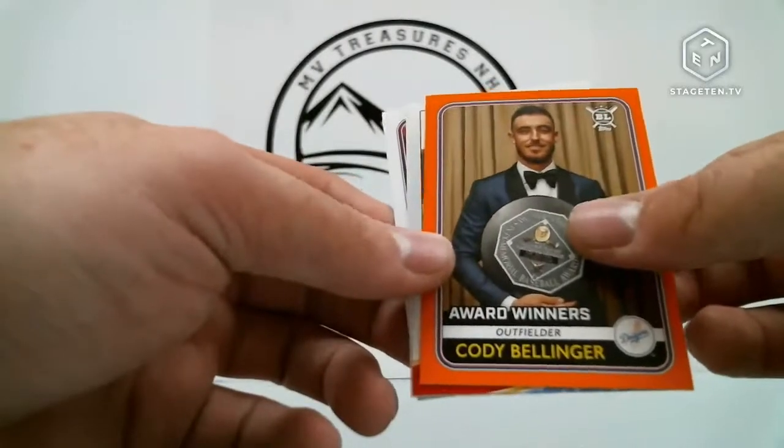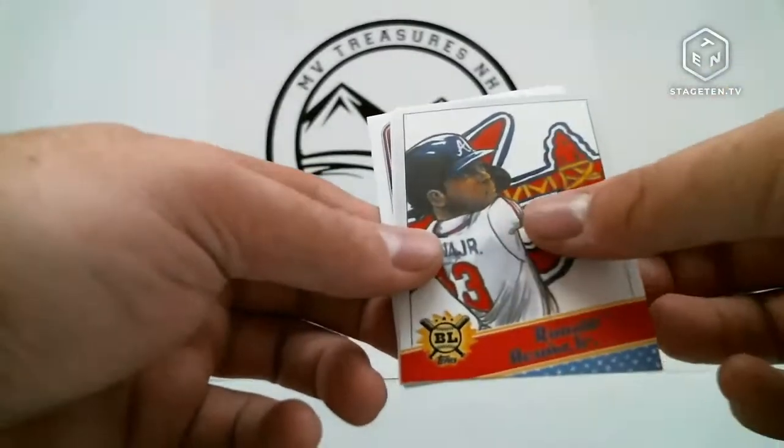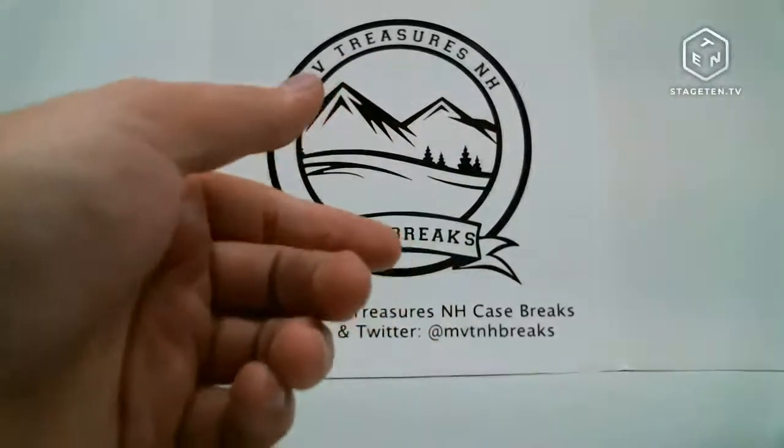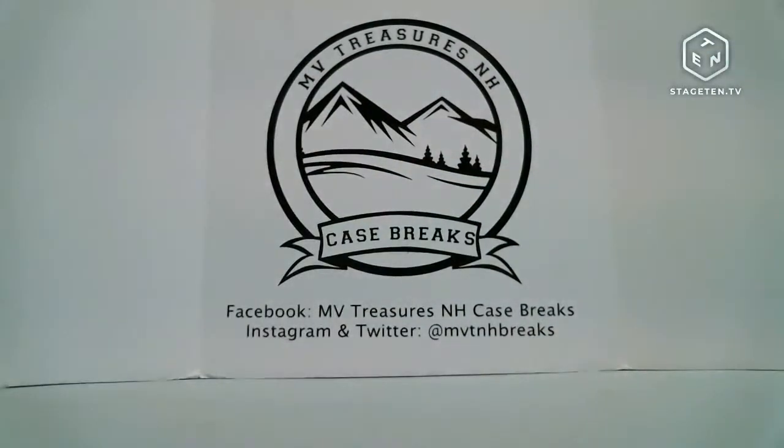Orange award winners, Cody Bellinger for the Dodgers. Ronald Acuna Jr., character for the Braves. And Austin Riley is the last card. All right, we'll give Steve a minute to catch up here, and then we will get to the highlights and the recap of everything.